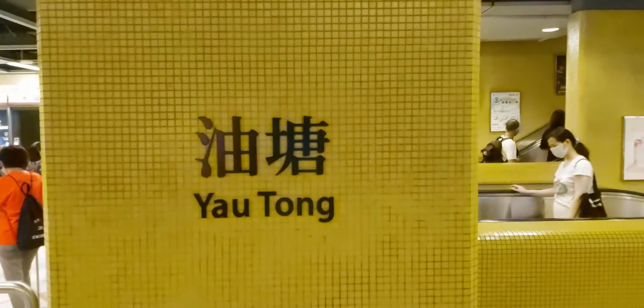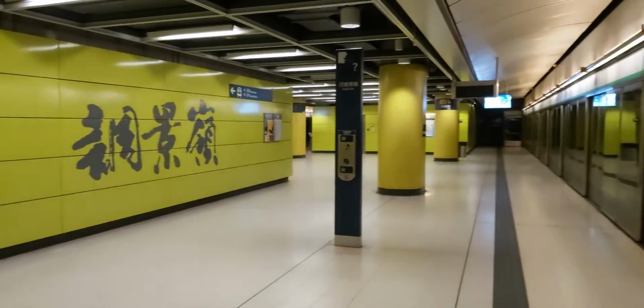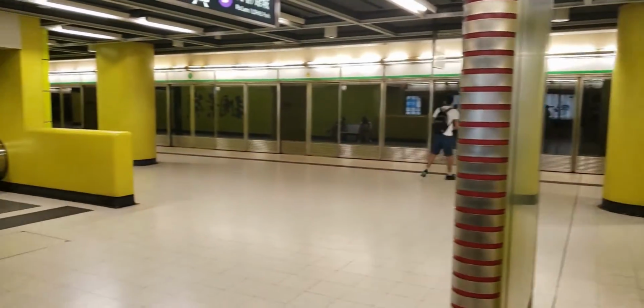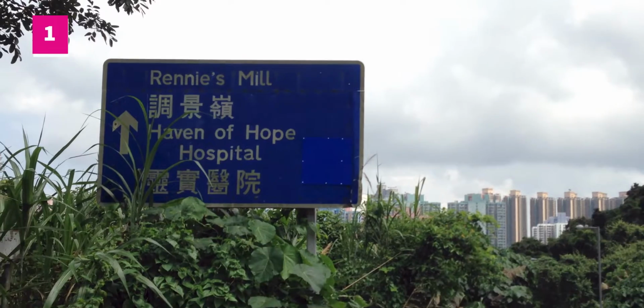The station was built as an interchange station with the Yau Tong line after the opening of the Tseung Kwan O line, when the Yau Tong line was redirected to Tiu Keng Leng instead. Tiu Keng Leng Station, the new eastern terminus of the Yau Tong line, was built as an interchange station to the Tseung Kwan O line towards Po Lam and LOHAS Park. Tiu Keng Leng is the first station that is located in the New Territories.